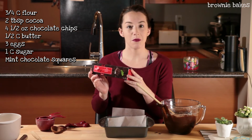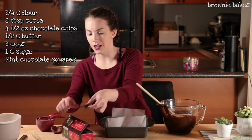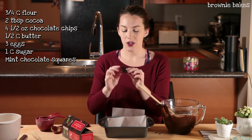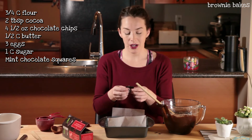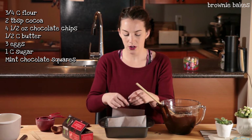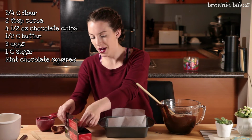So now I'm going to take the mint chocolate pieces, and it's okay to leave them whole. This is what they look like if you've never seen them. They're little squares. So you can leave them whole and just sort of drop them in place, or you can break them up. I'm going to break them up a little bit because they are a little large. So I'm just going to break them into 4s and spread them over the batter.